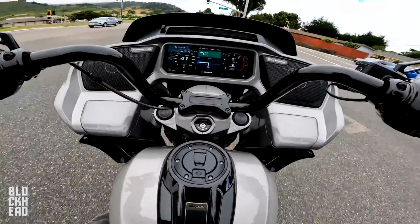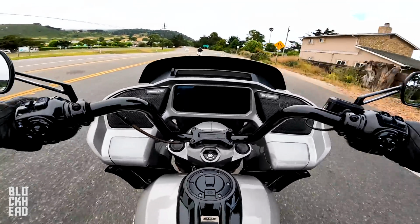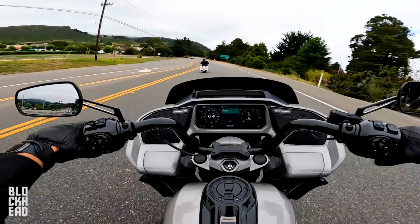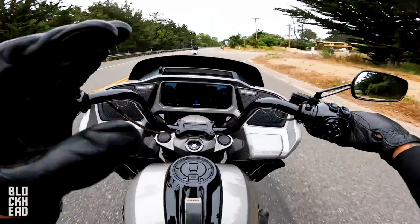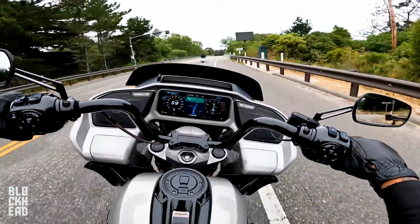Hell yeah! Oh man, I hit that red line pretty good. But it did a good job staying off it. It wasn't like pop, pop, pop, pop, pop. It was the first time me getting on the bike.